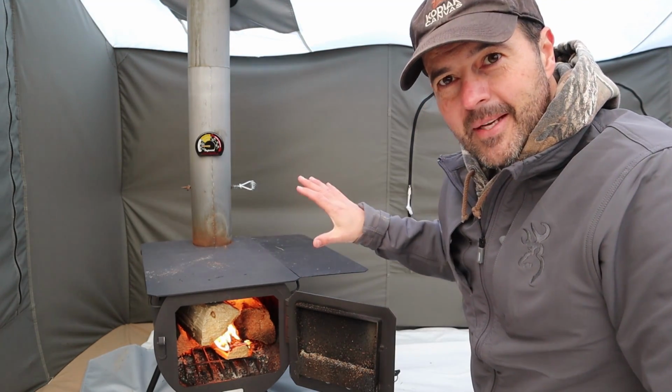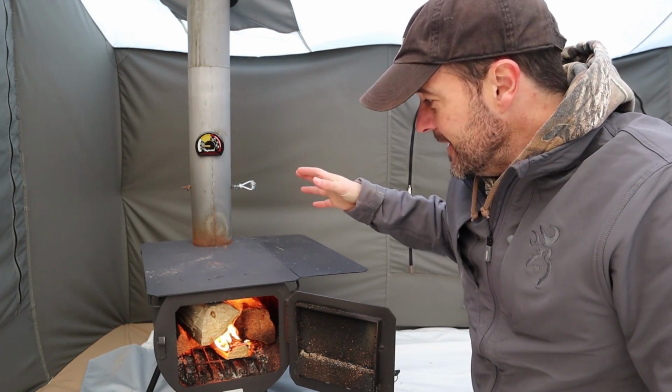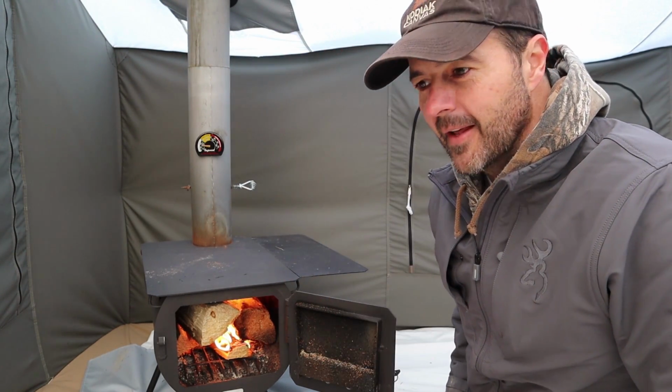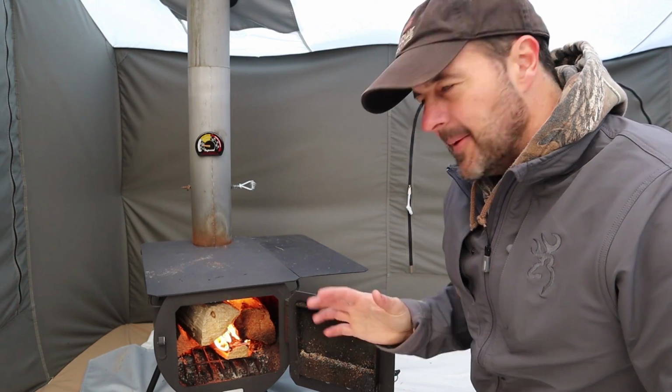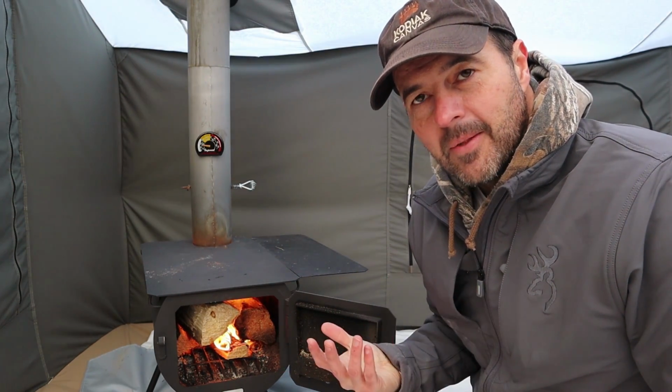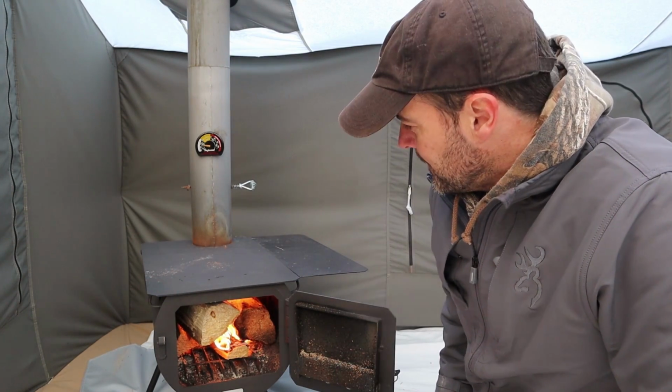I love the smell of it because it doesn't smell like smoke. If you've never used one of these, it doesn't smell like smoke in here. The smoke's all going up there, but it smells like a Dutch oven. Like I can smell the iron. I can smell a little bit of smoke, but it's not like my clothes are going to smell like smoke, like I've been sitting around a campfire, you know.